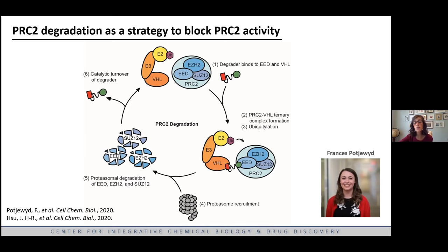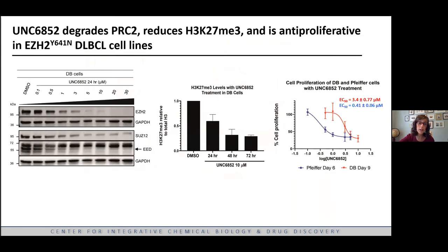Additionally, the methylation reader domain of EED, which is another component of PRC2, has been shown to allosterically regulate EZH2 catalytic activity. And so again, there have been compounds that have entered the clinic, both targeting EED as well as EZH2, for a number of different cancers. We were able to show that with a bivalent degrader, UNC6852, which uses VHL as the E3 ligase component to facilitate degradation, excitingly, when we use a ligand targeting EED, we see in a dose-dependent fashion not only degradation of EED, but also degradation of EZH2 and SUZ12, the other core components of PRC2.